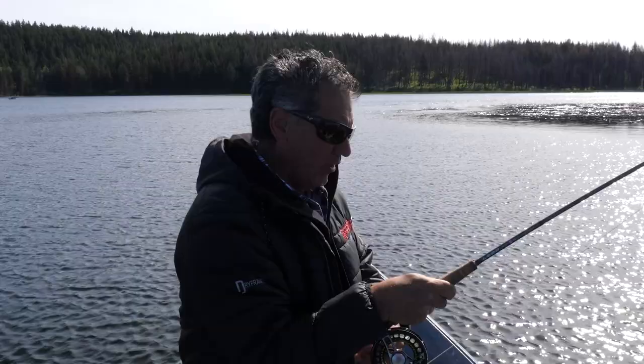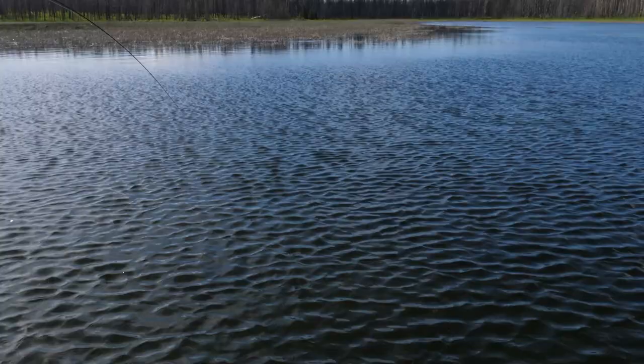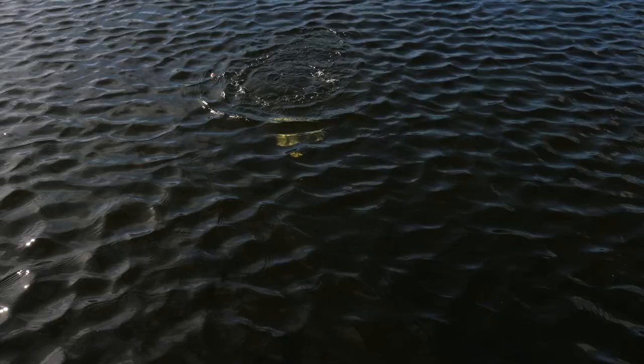And look at this fish. I got anchor ropes, but if I can get them up, it's pretty big. It feels in that 24 to 26 inch range. Feels like it, but who knows until they get them up. But that's the beauty of leeches. Oh, that's a big fish. This is a nice fish.